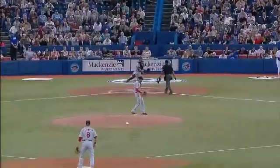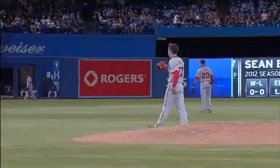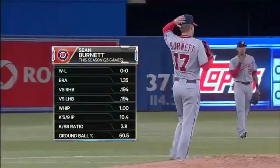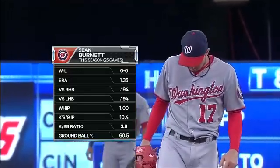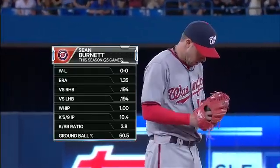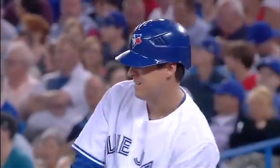With the Nats on top 4-2, we go to the bottom of the 8th inning, and the Nats turn to their pen once again as they bring in left-hander Sean Burnett, who pitched in last night's game as well. What a year Sean Burnett is putting together for the Washington Nationals. Now 26th appearance of the season, a 1.35 earned run average. Look at the batting average against versus the righties and the lefties. 6 walks and 23 strikeouts for Burnett. He has had a great first half of the season.